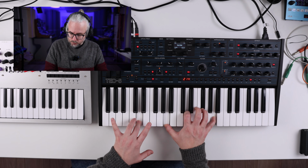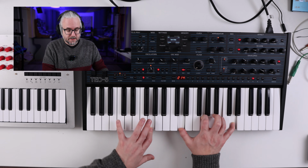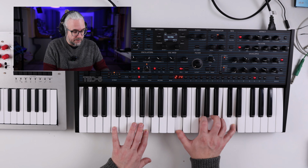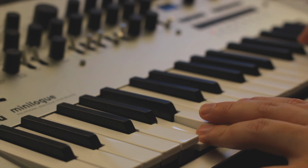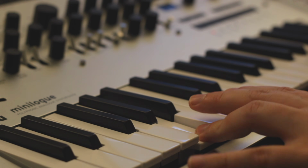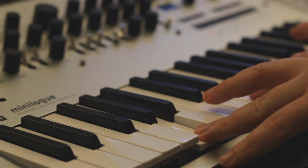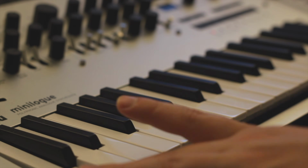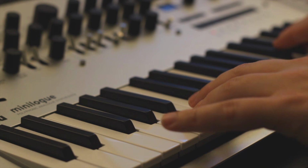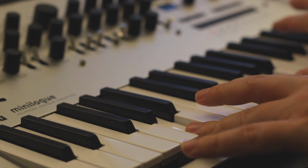And in terms of sound, I don't really think that the original Minilogue can compete with something like the TEO-5 or Take-5. I think they do sound objectively a lot better for the most part. Even though the Minilogue is analog, it's known for this kind of metallic, almost clangy tone, which is very cool, but perhaps not something that a lot of people enjoy.